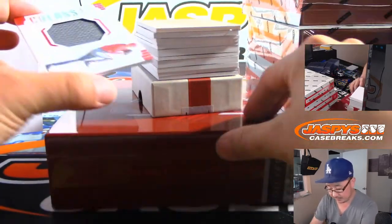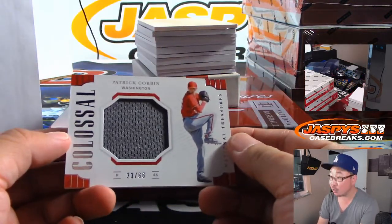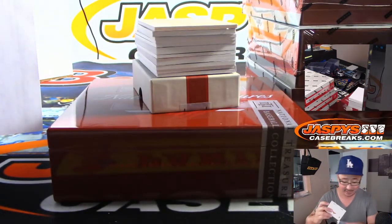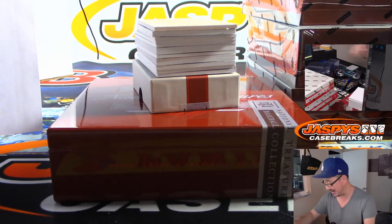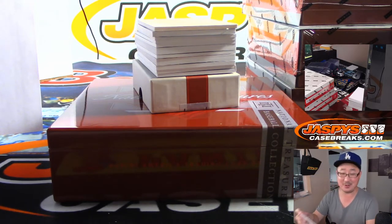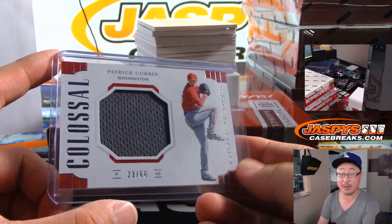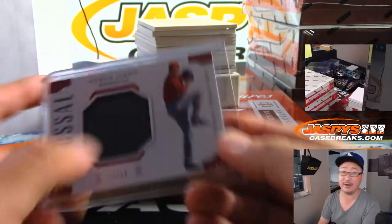All right. Patrick Corbin. 23 out of 66. Nationals officially, no pinstripes. I knew it. But the Expos have. Same team. 23 out of 66. Sean with number 3. So we go by that number right there.